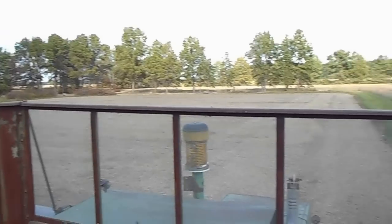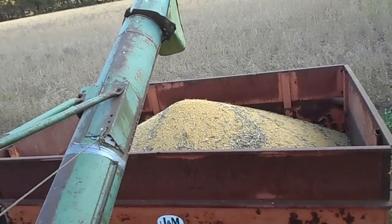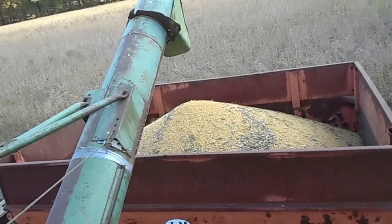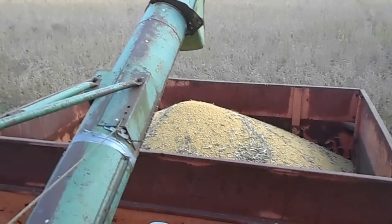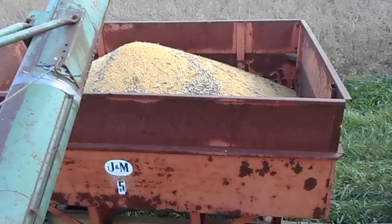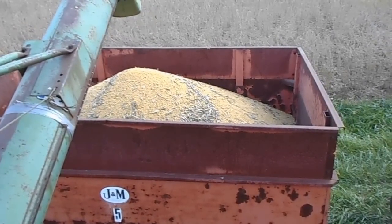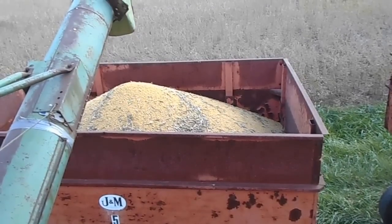But like I said, this is only a 2.2 acre field, and that's 150 bushel in that wagon at least. 150, 175. So, well, you know what these J&M wagons hold. But at any rate, guys, I got some checking to do and things to check out. So, we'll see you in a bit.